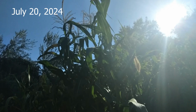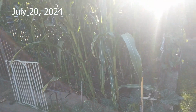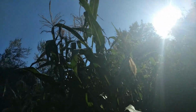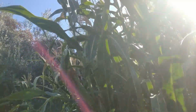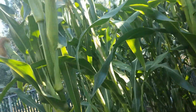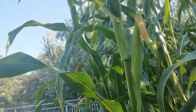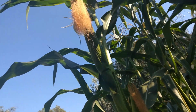We're back at the corn on July 20th, 2024. And yeah, it's pretty well full grown now. But I'm experiencing some heat stress issues, some sunburning. Yeah, there's lots of ears. Some of them even have 4 ears on a stalk, like this one.